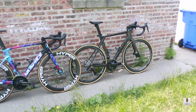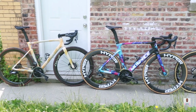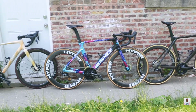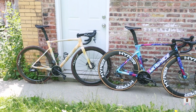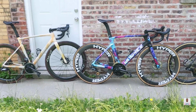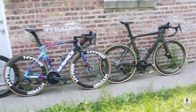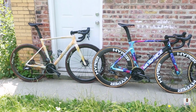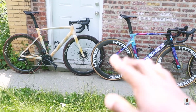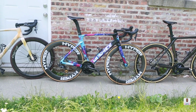Another thing I wanted to point out with all three of these bikes is, as you guys can see, the setup on them is basically the same as far as my bike fit, my reach, my saddle height. My saddle height's about 77 to 78 centimeters tall, but despite the fact that I've done my best to match my bike fit with all three of these bikes, there still are some tangible differences too. Another thing I want to point out is I'm running a different set of components, or a group set I should say, on all three of these bikes.